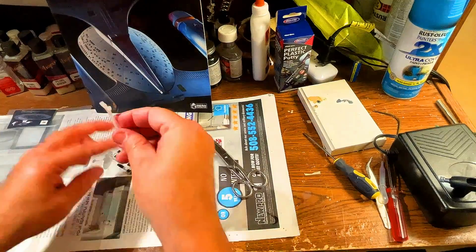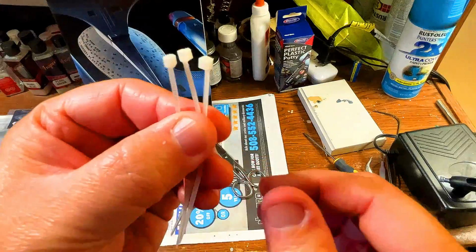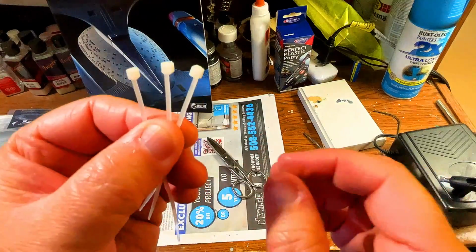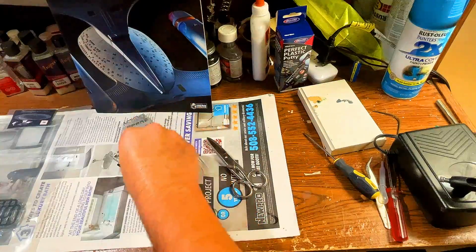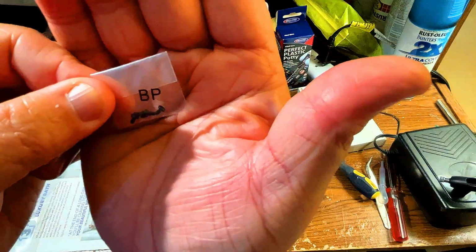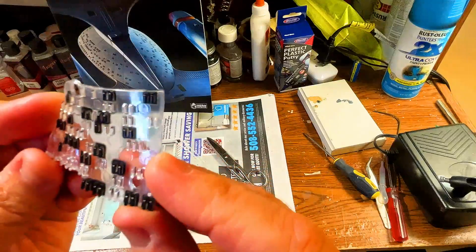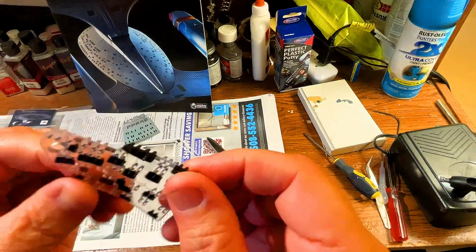We've got 3. This is probably going to be for all the cables and the wires, because all the LED leads, the wires, they do start to add up. And we got a package of the BP screws. And we got some windows for the dorsal hull. You can see the room lights that are going to be off and the ones that are going to be on.